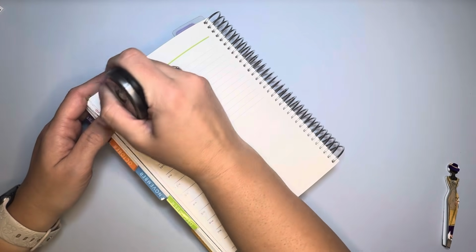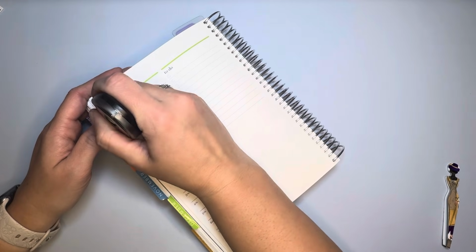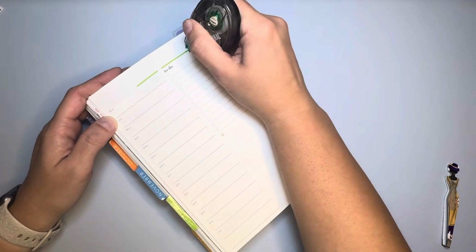I think I am gonna try whiting all this out and putting the washi strip in the middle.